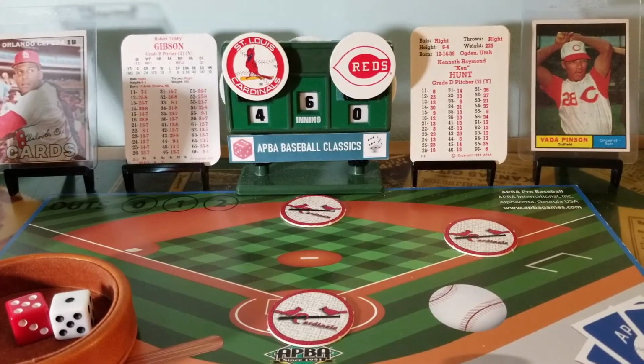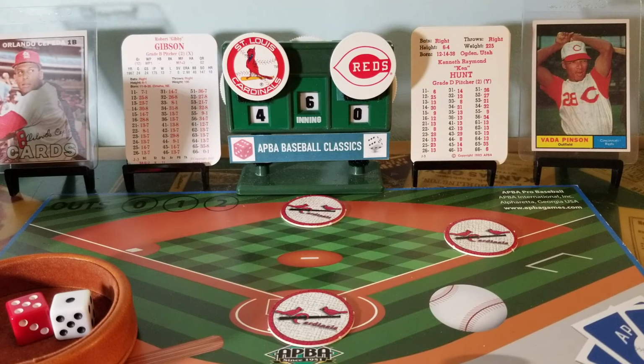All right, manager Fred Hutchison comes to the mound. He's going to lift Jim O'Toole. O'Toole's not happy about the error. And he goes in. Ken Hunt will be the new pitcher. He's a grade D pitcher. He'll be grade C, pitching to Bob Gibson. Has a Y modifier.